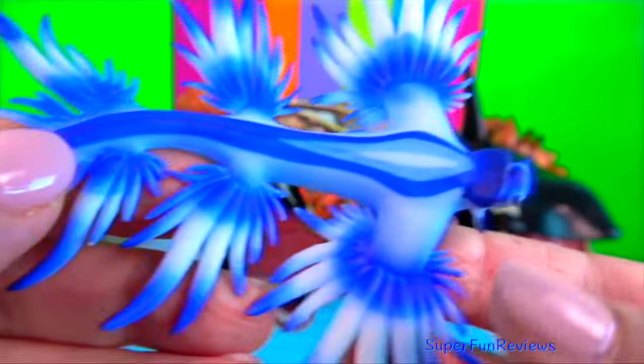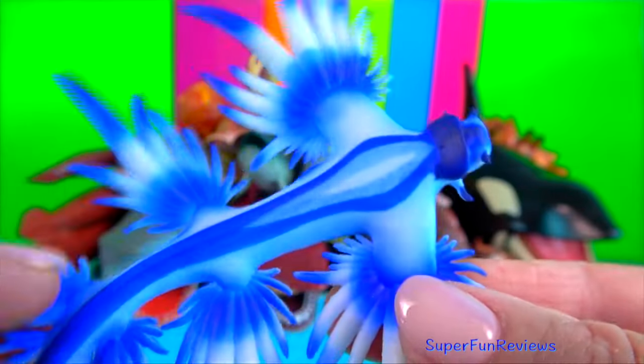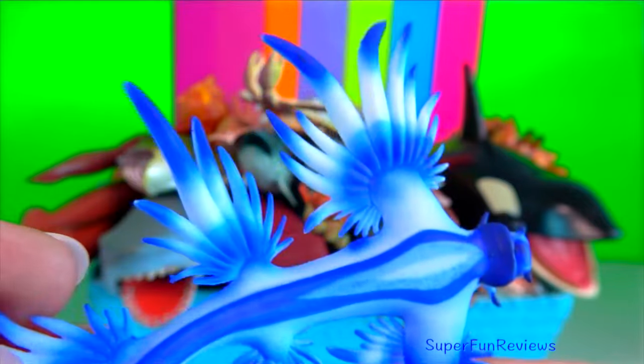Blue sea dragon feeds on venomous creatures such as the blue-ringed octopus. It consumes its prey with a set of sharp serrated teeth.